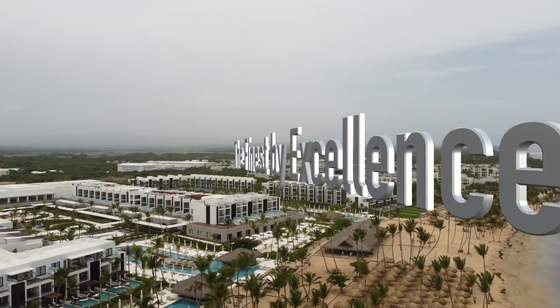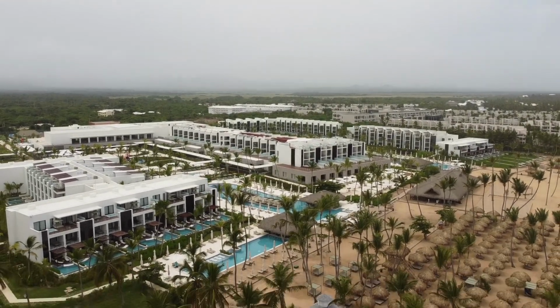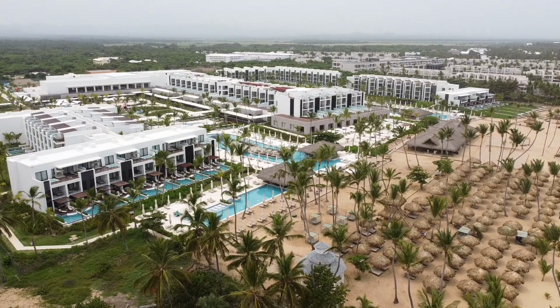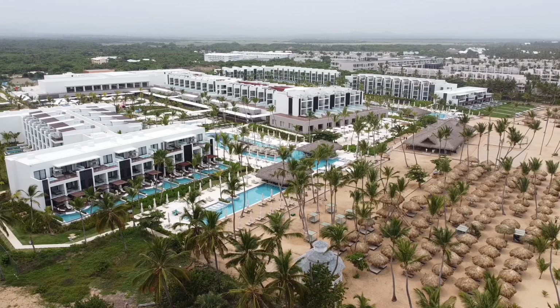And here now is the Finest by Excellence. It just opened a couple of days or maybe a week or two ago, so it's brand new, and you are the first ones to see it from above.